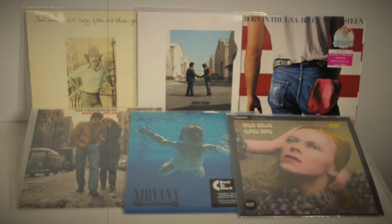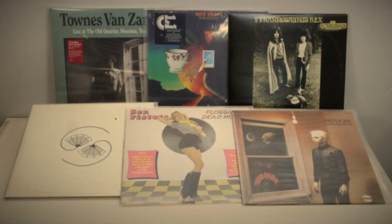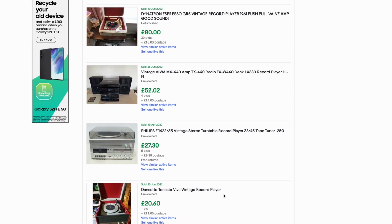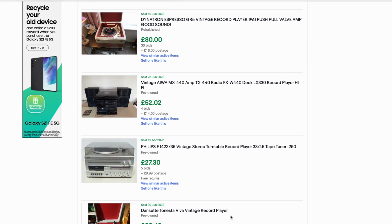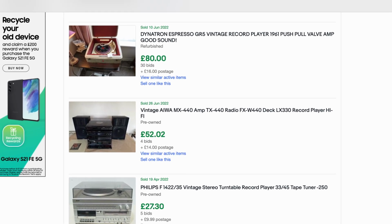Quick tip here, albums from the big names remain ever popular, but records by lesser known artists are also doing well. So do a bit of research and keep your eyes open in particular for rock, blues and jazz albums, as well as original pressings by big name artists. Obviously, with this increase in sales of vinyl comes a demand for vintage audio equipment such as turntables and amps, which are selling well in an ever-growing market.